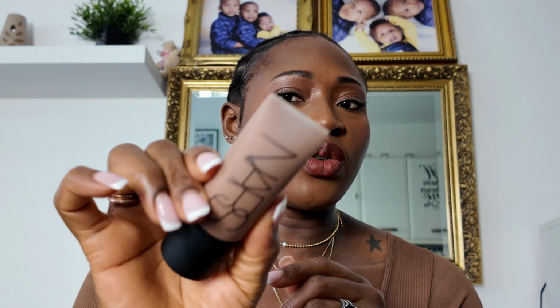I haven't used it for quite some time now, but the packaging, the tube-like packaging, if you open it and you use it, if you are not careful, it will mess up. It's just the packaging, when you open it and use it, the product just keeps coming out from the tube. So you have to be careful on how you use it. Before you use it, just make sure you leave it like this for some time for the product to settle in before you open it.